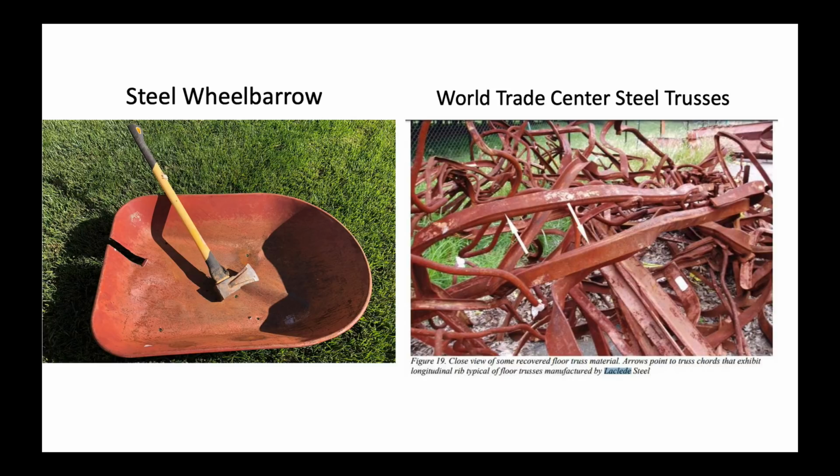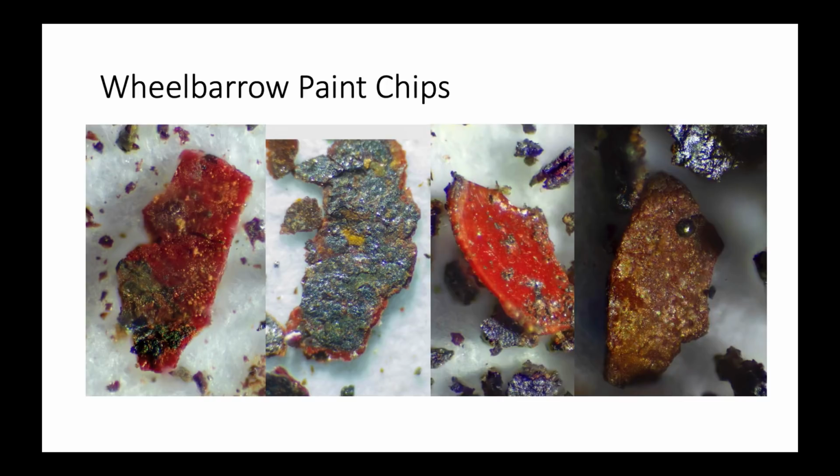Now, when I hit my steel wheelbarrow with the axe, I used the back of the axe, then these little chips of paint came off. And this is what they look like. And they're red, which is the paint, on one side, and on the other side they're grey, which is kind of the rust and the steel. You can see there's a bit of rust there, but the grey, I think, is actually iron itself, iron or steel. And when you burn it, this coating tends to burn off because it's very, very thin.